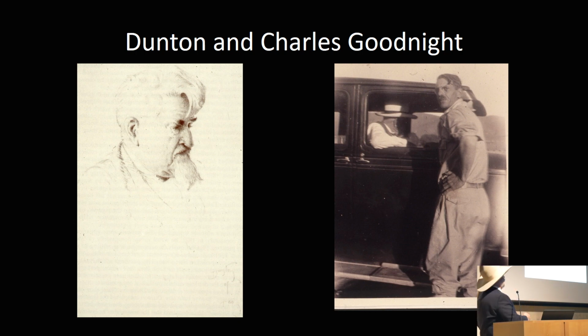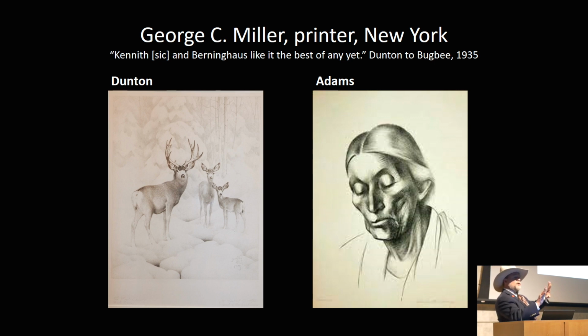Goodnight was notoriously cranky. He only made this in charcoal, and he only made an edition unique and another copy. There were only 3 of these. He never made them in the editions of 100 that he normally would make. But First Snow Mule Deer was actually made in 2 different editions, and they flipped for whatever reason. In 1935, he flipped them. But as you can see, both Kenneth Adams and Oscar Brenninghouse, both of whom made their own lithographs, were very pleased with this print in particular.